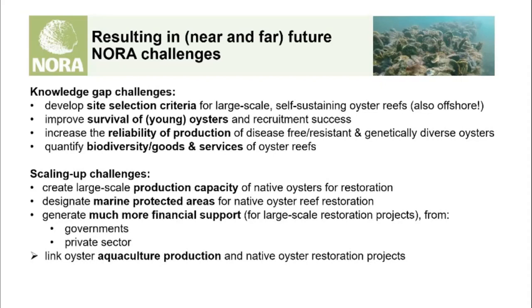That is where lots of science still comes in, but for the scaling up challenges, we also need to do other things like the scaling up of the production capacity, designate those really protected marine protected areas, and generate much more financial support. And I think certainly for the countries more in Southern Europe and France, link the oyster aquaculture production and the restoration projects together. And I think that's a very promising road to go.